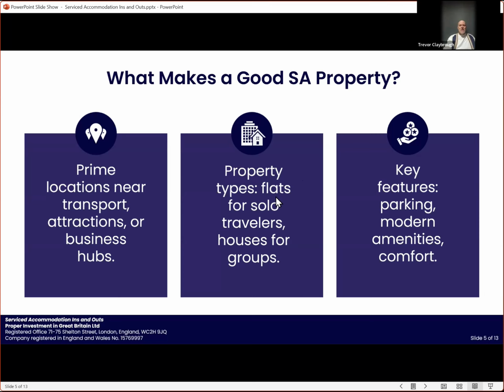Which property types are suitable? Flats, for solo travelers or couples, sometimes large flats for larger groups. And houses for groups of people. Very important with flats is to check whether there is permission on the lease and the block management agreements for short-term lets. And even if there is that permission, you need to understand, is it going to have a negative effect on neighbours? Are there going to be problems? Have you got enough security or control in place to avoid things like parties and strange things happening in the properties? So a lot of things to cover.